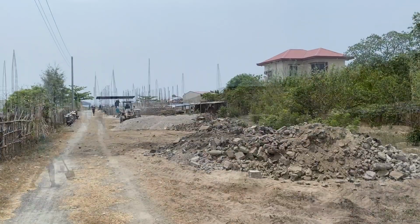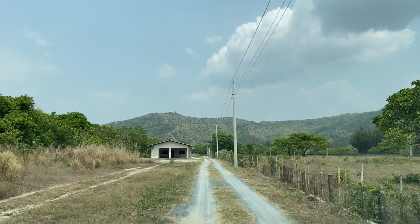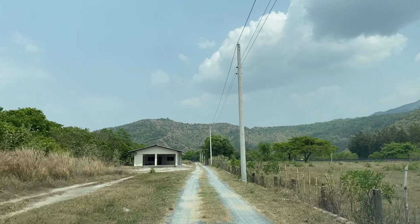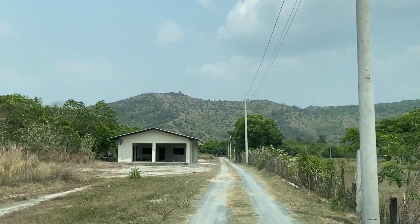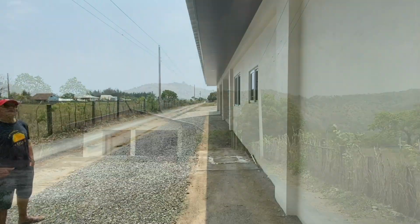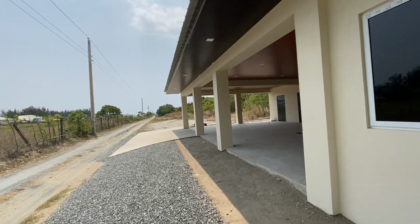All right, well, we're just going to check out this build and have a look at the progress. Apparently, it's almost done, and I think the kitchen tops are about to go in. So we're going to have a look, see what it looks like. Let's check it out. All right, let's go have a look. We're just going to poke our heads in.